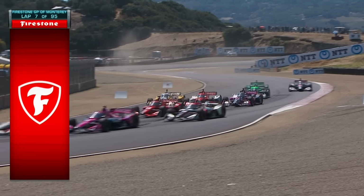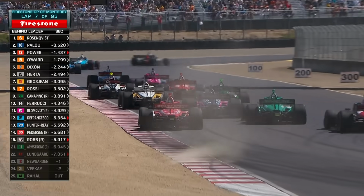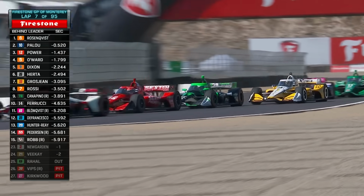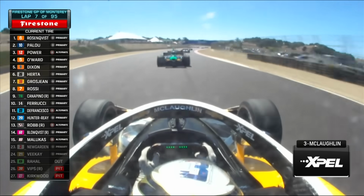Oh, look at McLaughlin in the yellow and white car. He is anxious to get back to the front. That was a bold move inside 3. And it worked. It worked really well. The XPEL Chevy is in the mix, and McLaughlin will be fuming inside that helmet.